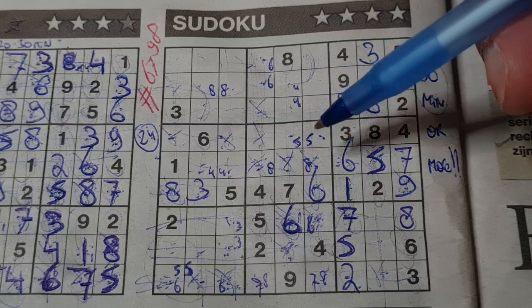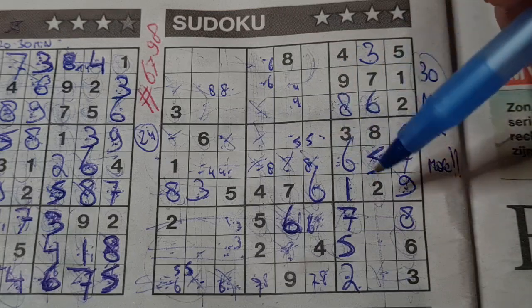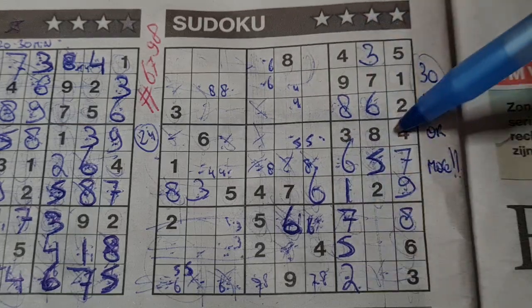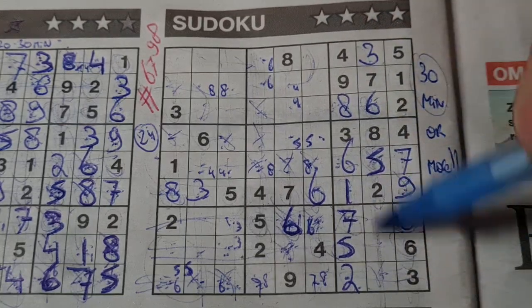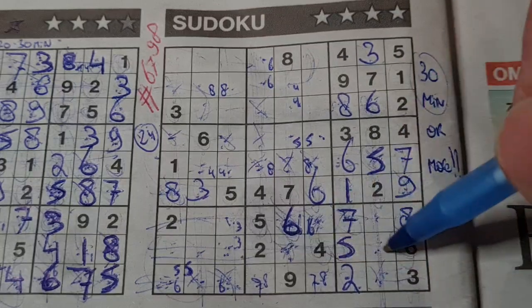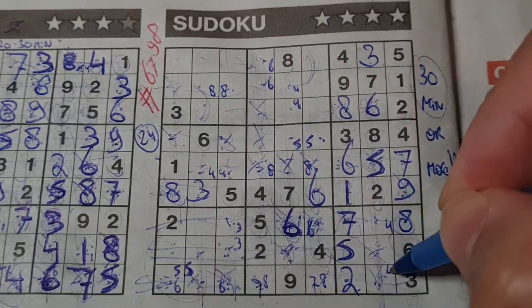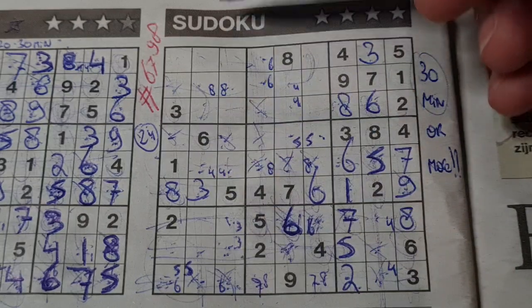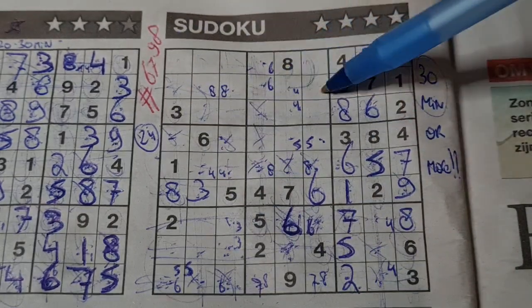1 and the 8, 1 and the 4. 4 in this column, 4 in the last column, so the column between, only 3 places left for the 4 should be here, here or there. We see a 4 in this row, no 4 there, so the 4 could be here, could be there. Come on, taking too long.